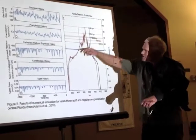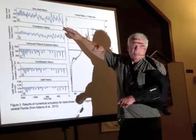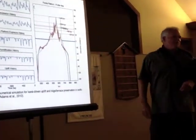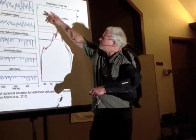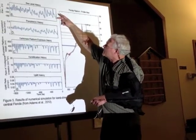But if you go over here and look at sea level history, and this history has been gleaned from stuff all over the world, not just right here in Florida. That 0 is sea level. And it's gone way down. Here's the 100-meter line, down below 100 meters.